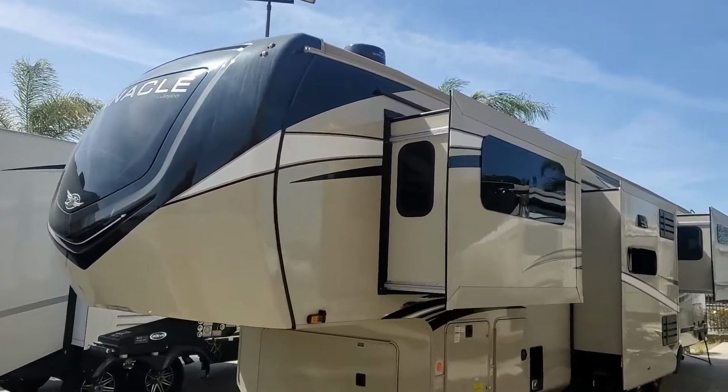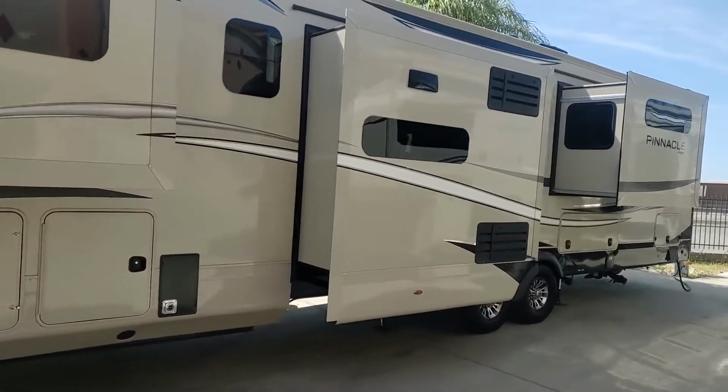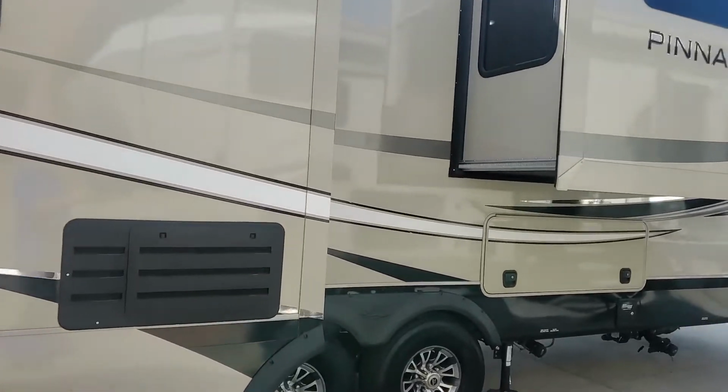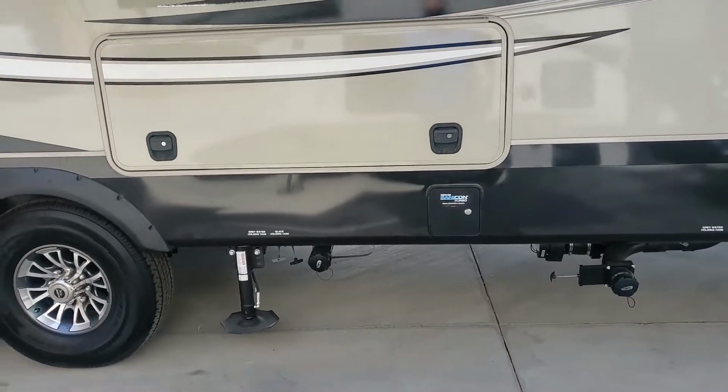Alright, here's that 2021 Pinnacle, the FLGS. It's the front living room model with the large bathroom in the back. A lot of features on this one. It's going to take me a little bit to cover it all. We can definitely go through it in some detail.